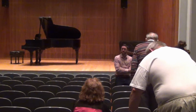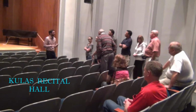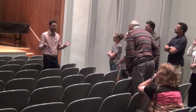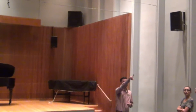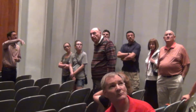Well, this is Kulos Recital Hall. This hall gets used for a lot of different things. There are video and audio recording capabilities in all of the concert halls. So in this hall, you'll see mics suspended from the ceiling here. There's a little box in the wall right there where you can see the camera.